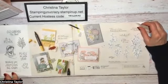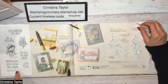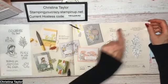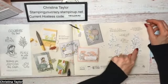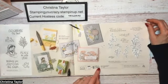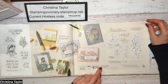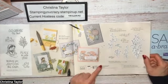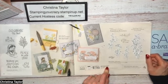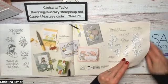Then we have the Rejoice in Him, kind of an Easter feel stamp set with some faith-based images and greetings. That's $22. And then the Dainty Delight bundle. So you've got the Dainty Delight stamp set with some line art images and some greetings. And then the dies, which is a lot of detailed dies on here. They cut out these images in the stamp set, and then you've got some detailed accent pieces. This bundle is $54.75, so 10% savings there. And it also coordinates with one of the celebration items, which I'll be sharing with you too.